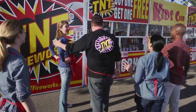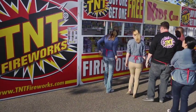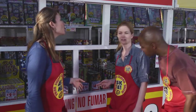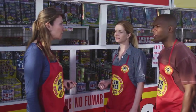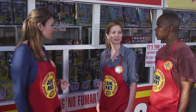Mission accomplished, General Yvonne. Man, look at this. Great. Outstanding. Hey, what are those barcodes on the price tags? Oh, those are QR codes. What's a QR code? You scan a QR code with your smartphone, it takes you to a website that shows you exactly what the product does. Wow, TNT really makes it easy to help people find what they want.